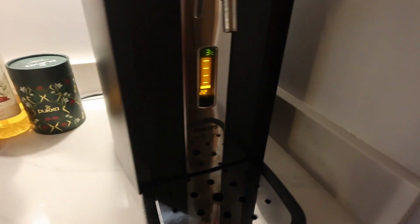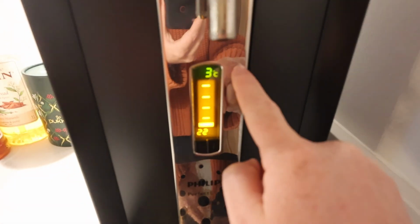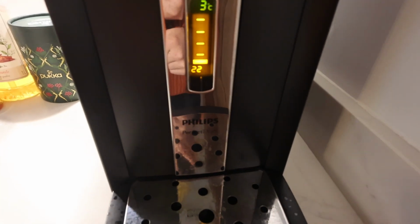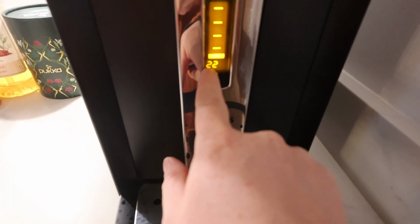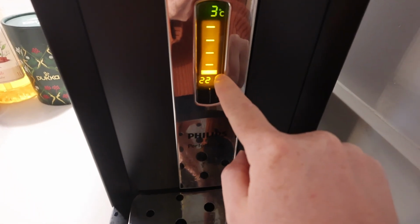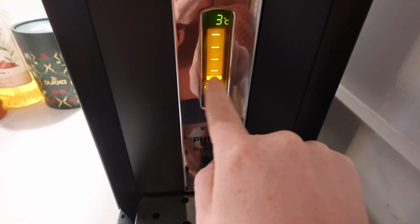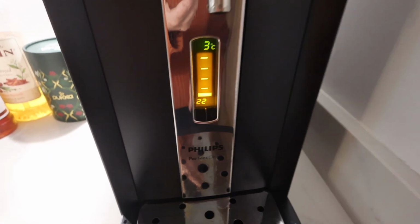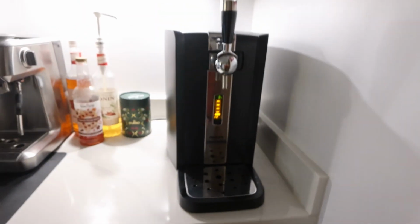just then, but yeah, it cools it down to 3 degrees, tells you once your keg is open, you have 30 days to drink it. So it tells you how many days you've got left, and then this indicates how much you have left in your keg. So we have about a pint left. So yeah, it's our new kitchen gadget.